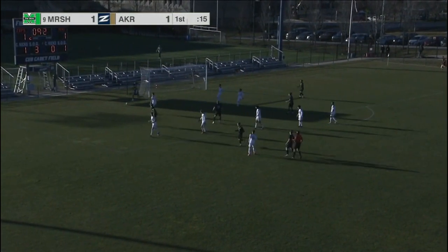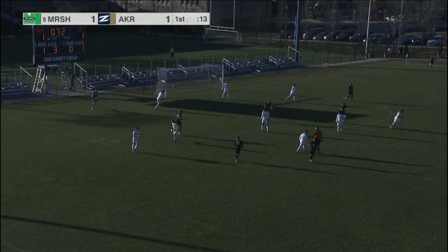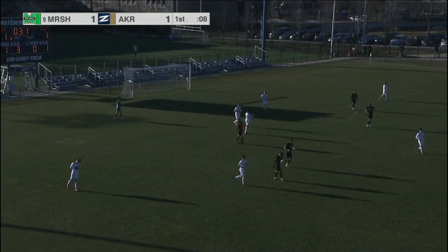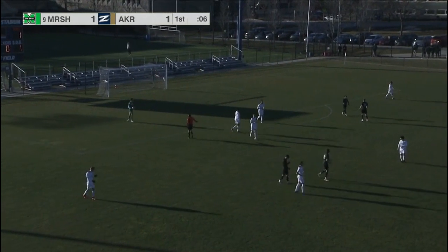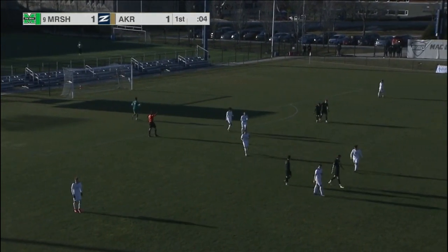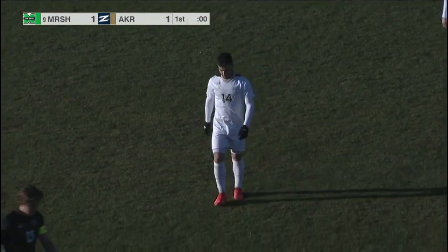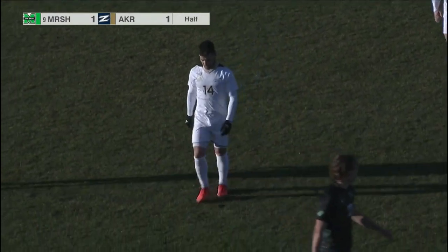10, 9, 8, 7, 6, 5, 4, 3, 2, 1. That concludes the first half of today's contest. Your score at halftime: your Akron Zips 1 and Marshall 1.